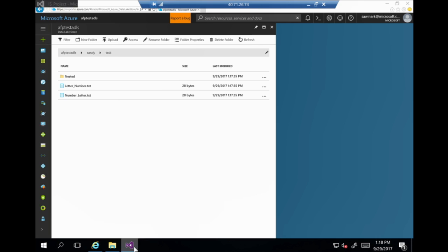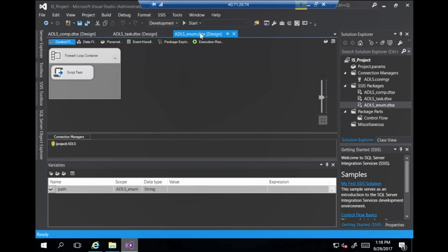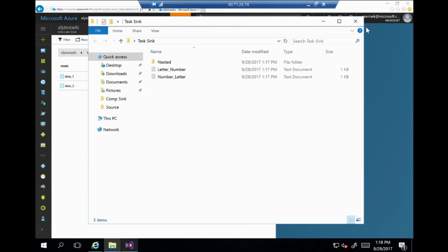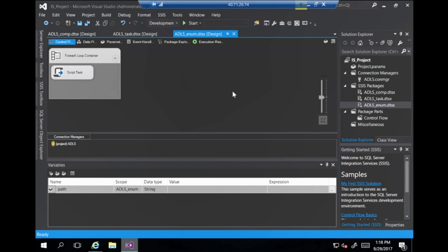And now I will run the third package, which essentially will enumerate the files in, let me show you, in the file enum. In here, the nested file, there's like data 1, data 2, nested data 1, data 2, right? So let's run this.